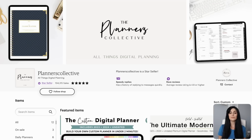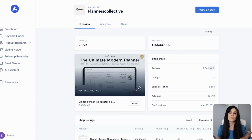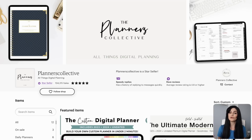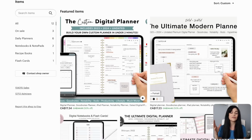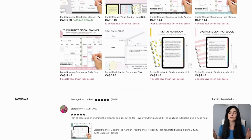Of course, you can generate way more revenue depending on your niche and the types of digital products you're selling. For example, this shop sells Good Notes planners and is generating over $33,000 per month because this was a major gap in the market. They've only been selling on Etsy since 2019. They've made over 100,000 sales already, and they only have 12 active listings. It's absolutely incredible. Of course, the earning potential will depend on your niche, but you can see from just the few examples we went over in this video that this works for any type of digital product shop, as long as you are using all 3 of these strategies correctly.